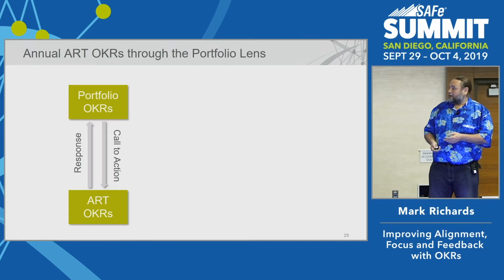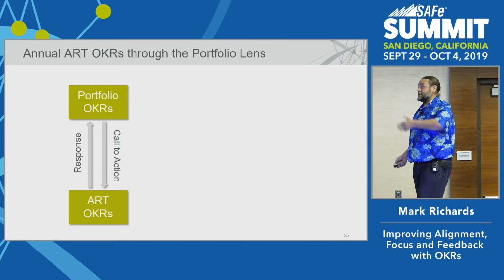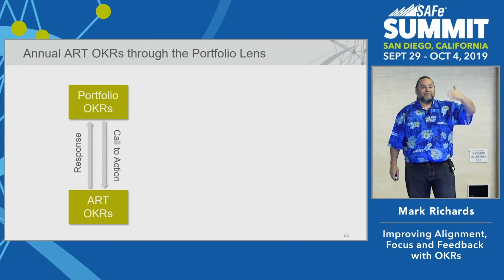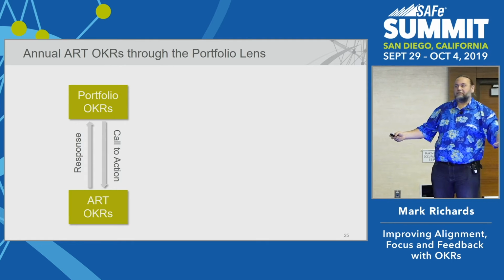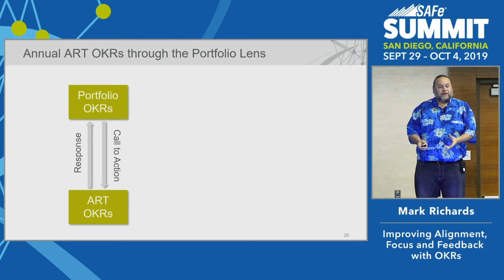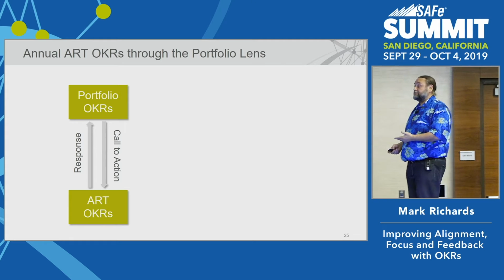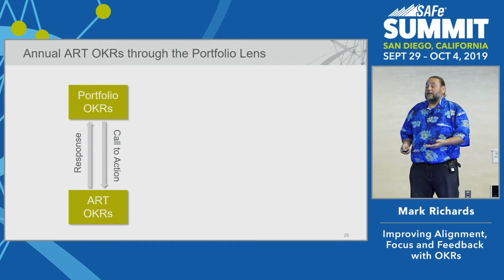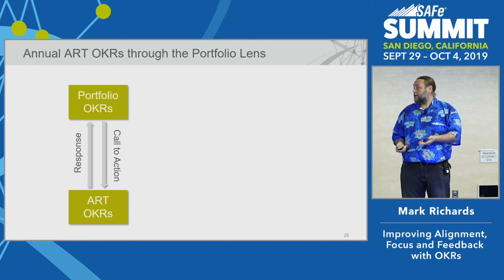So what we've got now is another call to action and another response. Portfolio, OKRs, call to action. Formed a release train, part of our portfolio strategy. We pulled this release train together and we said, what's your shared vision? How will you respond to those portfolio OKRs? So it's a response. We can check our train for alignment. Now it's off to the races.